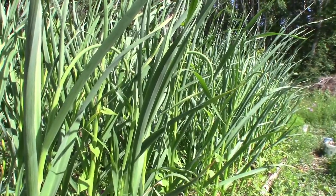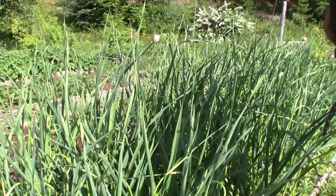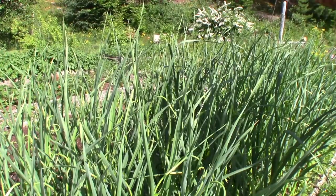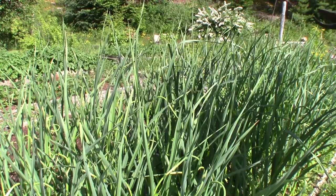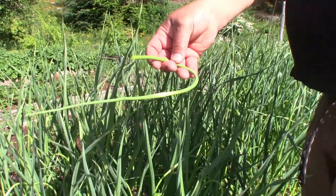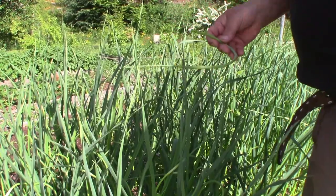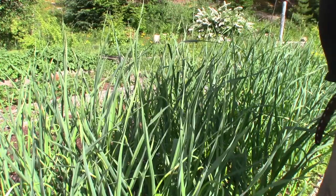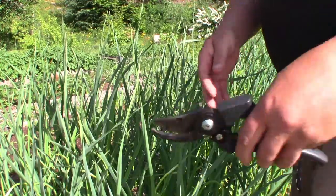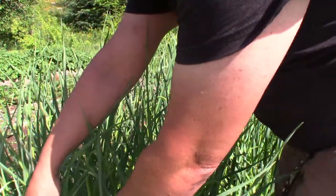Today is the day for harvesting garlic scapes. I'll put you down right there. Maybe I'll move you up. There's 120 garlic plants here. I think every one of them has a scape on them. Some of them are curled all the way around. Some of them are not. I'm just going to take them all now. Then the garlic scape harvest will be done.